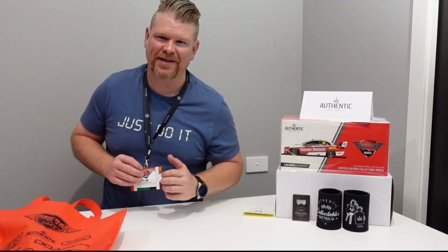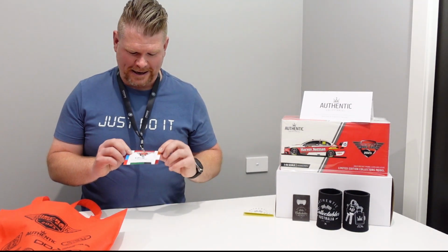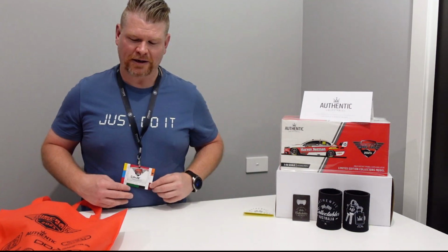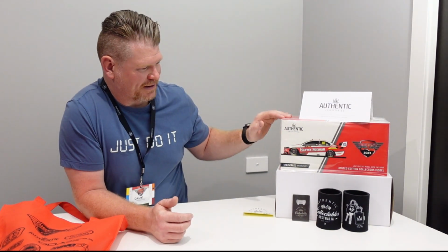I'd pre-purchased my ticket online, and when you went in you got yourself one of these, a little lanyard, and they ticked it off with what car you bought. Essentially you could just walk in, you didn't have to buy a ticket for entry, but the ticket gave you the show bag, which we'll go through in a minute, and also the opportunity to buy one of the special Expo-only model cars, which I did pick up. There were a few to choose from.